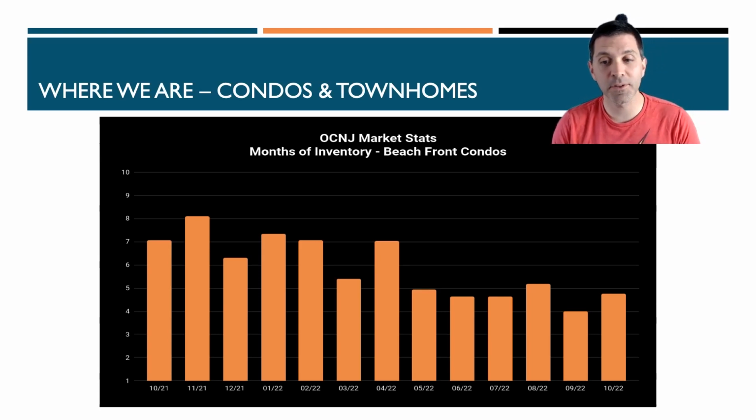So with months of inventory trending downwards, like I mentioned earlier, there's just not any real pressure on these sellers to sell. They still have, relatively speaking, one-of-a-kind properties, so they're more than content to wait until their number is met.